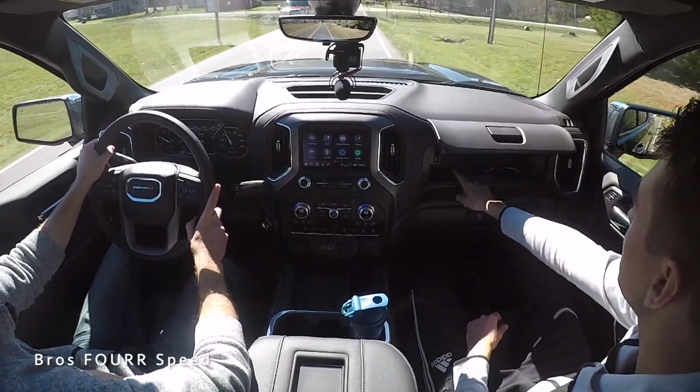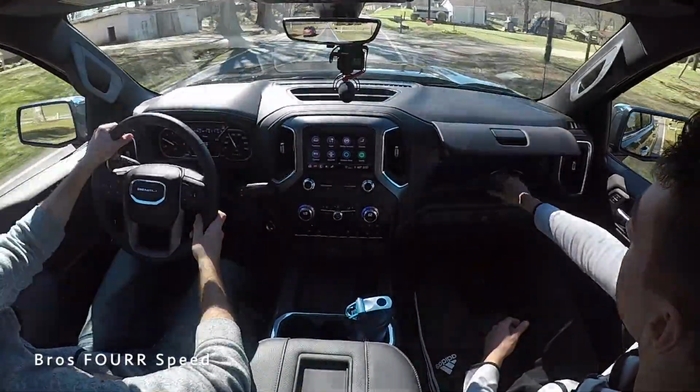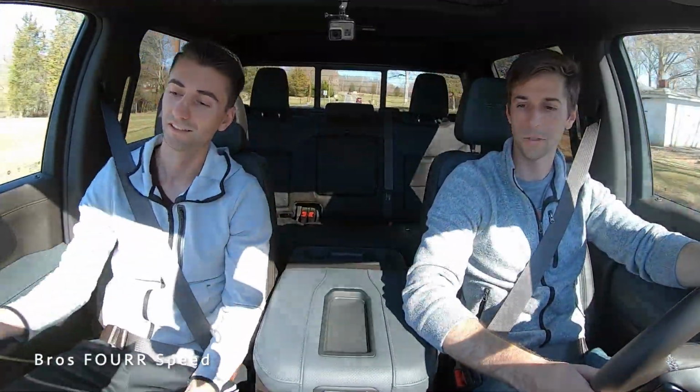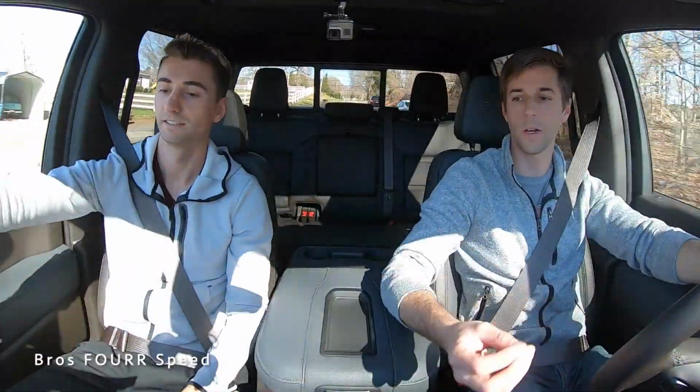I have my sunglasses and my cell phone in here. That's pretty much it, I can't fit anything else. If I put anything more, it's gonna fall right out if I open the door. Maybe you put straws or something in there, like thin items or coins, but it's such a large door for not a lot of space.